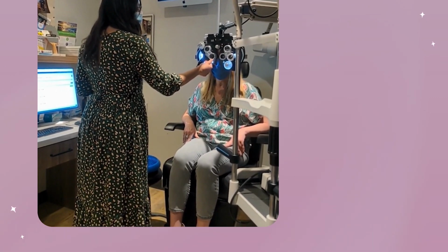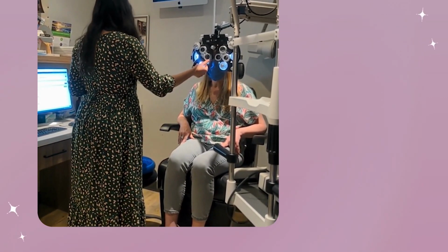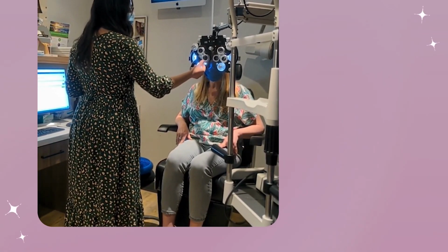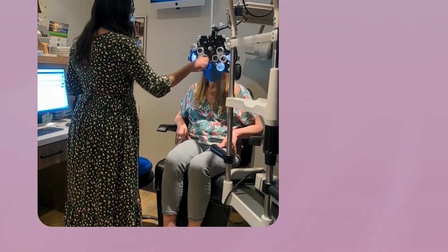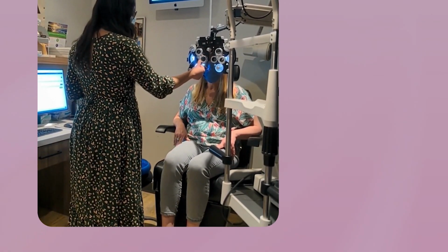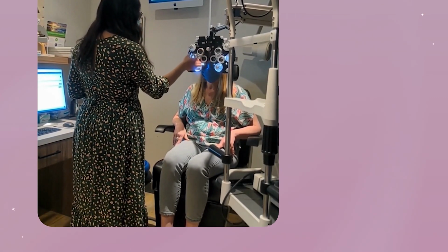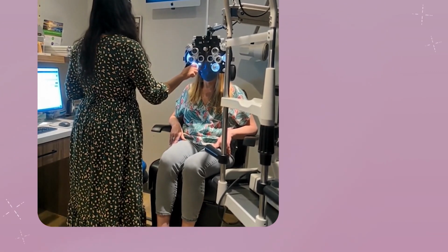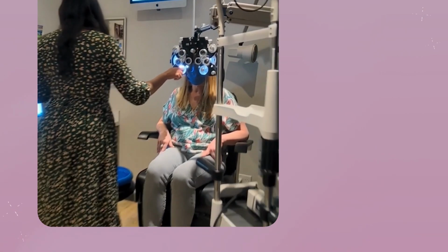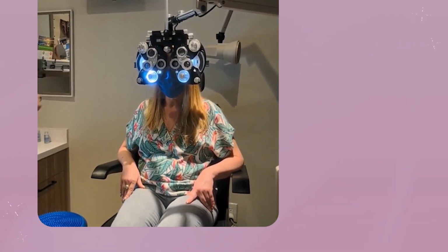Good. 5, 6, about the same. 5, 6 is better. Good. Between 7, 8. Pretty close. That's 7, 8. Nice answer. Good. Can you tell me if it's clearer on lens 1, 2, about the same? 1 and 2. 1. Can you read those out loud?